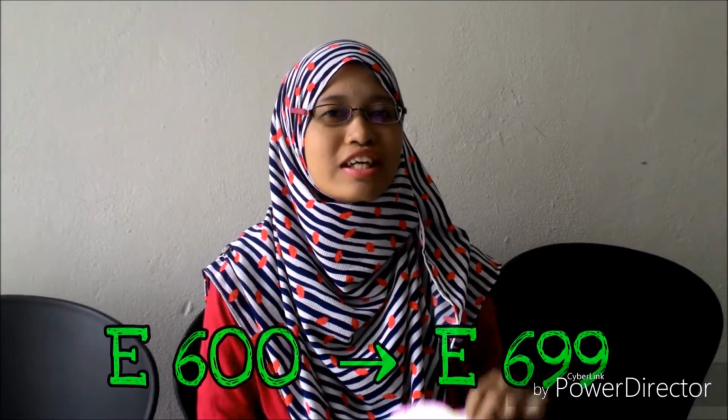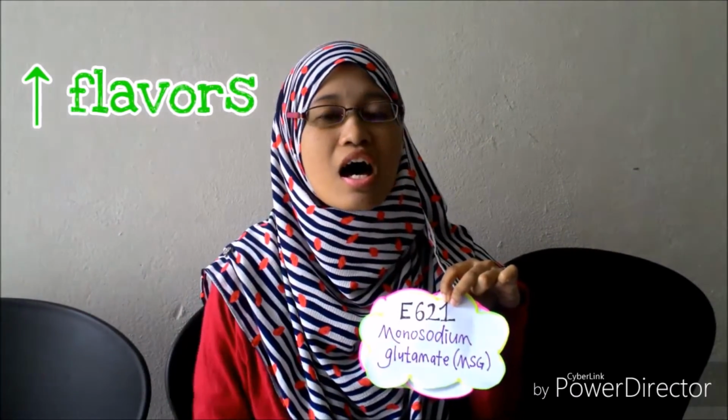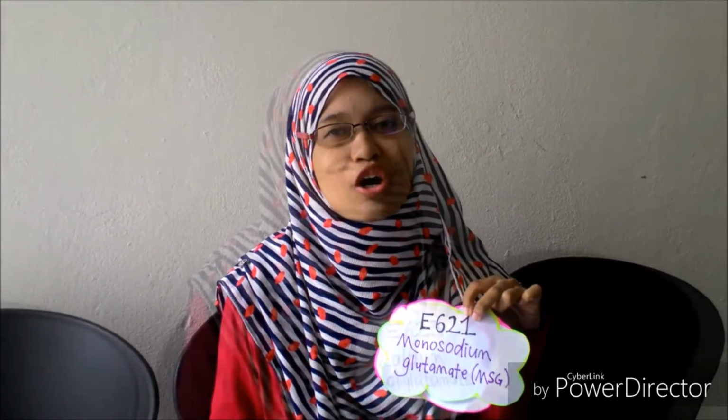Number groups of flavor enhancers are between E600 and E699. Some of them are E621, which is monosodium glutamate, or MSG. MSG is one of the chief flavor enhancers used in protein such as fish and meat. It is very good for people who do not enjoy eating, as MSG enhances the flavor. However, intake of MSG can cause allergies in some people, so you must be aware of whether you are allergic to MSG or not.